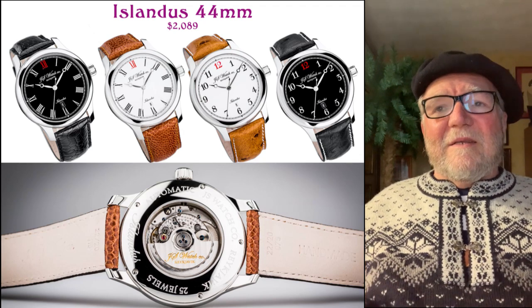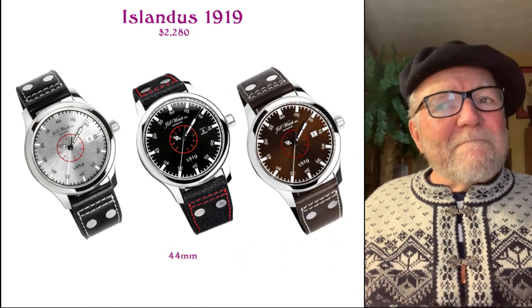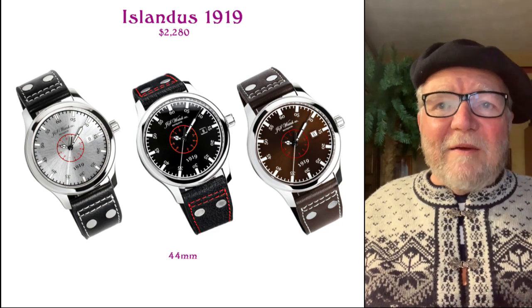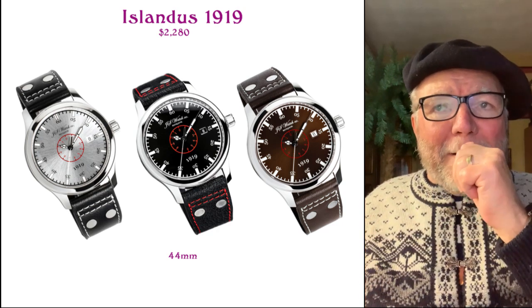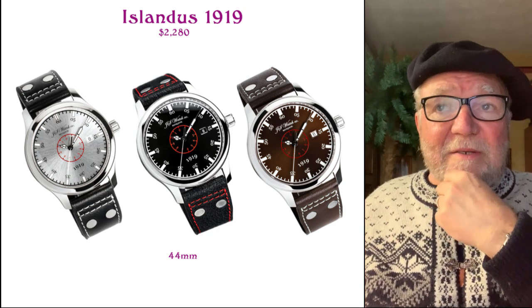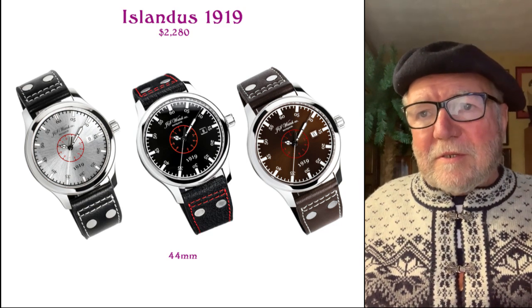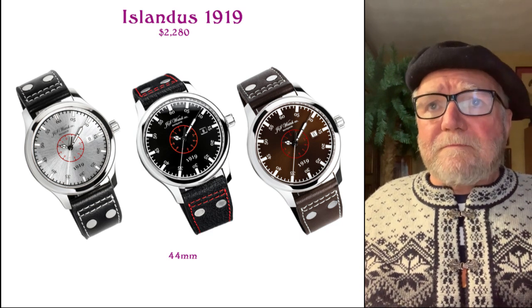Now, here's another Islandus line. Their lines, I'm not sure of the logic of them all, but they have different kinds of things that have different themes to them. Some of them are from 1919. This is an earlier dial or earlier style that they had from the other ones.